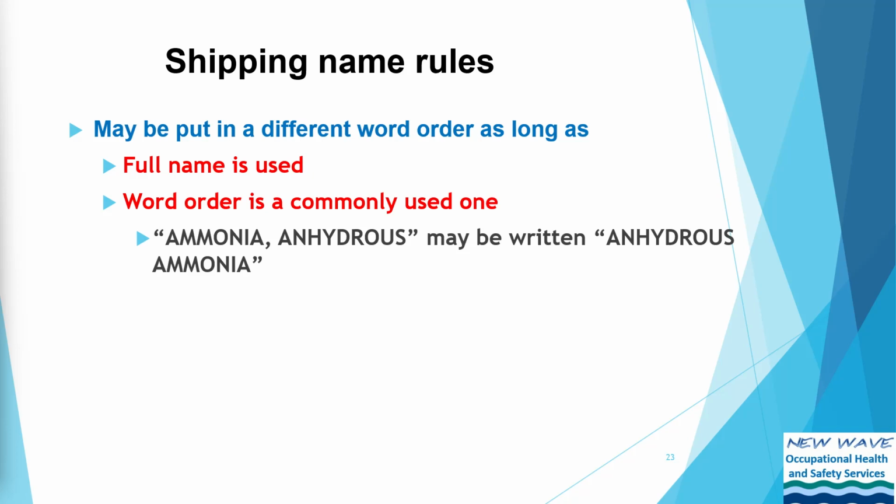The words in the shipping name may be put in a different word order, as long as the full name is used, and the word order is a commonly used one. For example, ammonia anhydrous may be written as anhydrous ammonia, where anhydrous simply means that it does not contain any water.